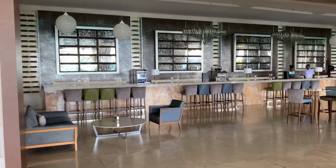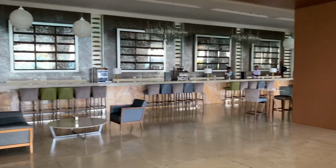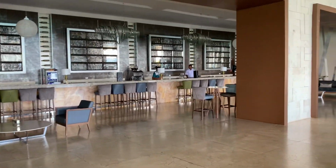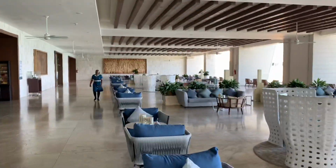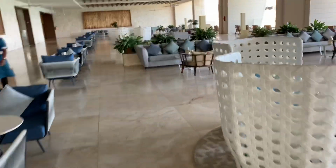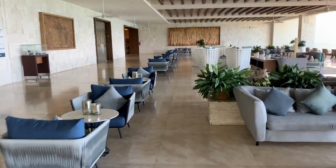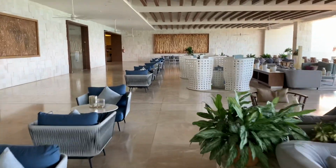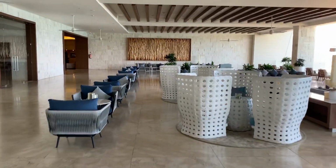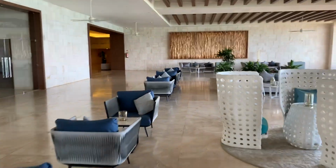Lobby bar does close down at 11. The Martini Bar, however, goes until 2. And the sports bar goes until 3, if not later. Really depends. And down there is the gym, which I guess we can go have a look at. I came on vacation, so I don't utilize the gym. However, I see the odd person walking in gym attire.